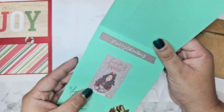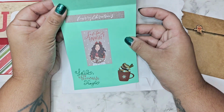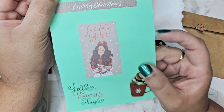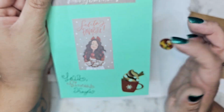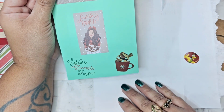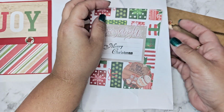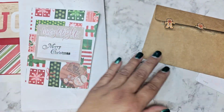Oh, hers flips up. Look at how fancy. Got Merry Christmas. Oh, she kind of looks like me with her long little curly hair. No, just kidding. I'm not that pretty. And then we have Princess Kayla. Thank you so much. And she has a little boy too. So that's really cute. But hers is a lot younger than my son.